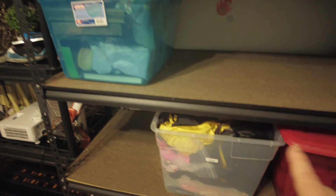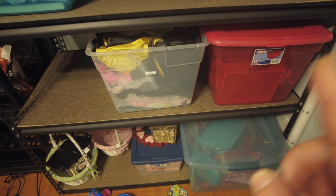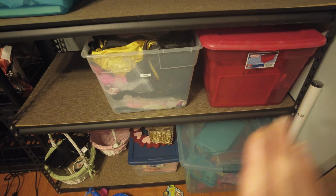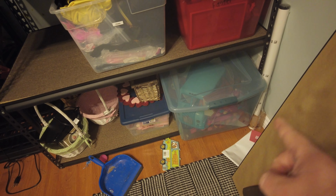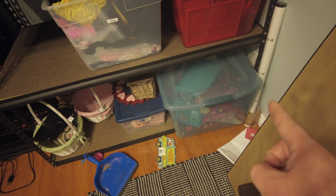This is dance costumes. I want Maddie to help me go through these and see what items she will realistically wear, because we have not gone for any of these costumes yet. And I have a feeling she probably won't want any of them, but we will see. This bin is Easter. Again, I'll go through that when I go through fall. This is toys. I want Maddie to be with me, mainly her things. So before I let go of any of those, I need her permission because they belong to her.